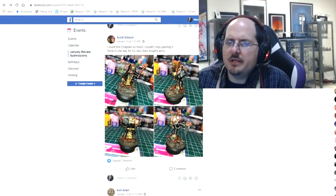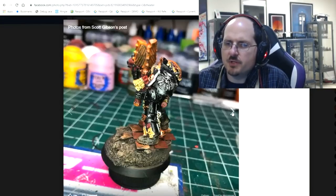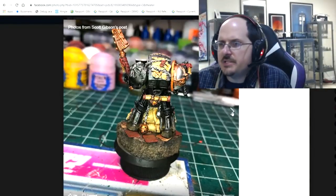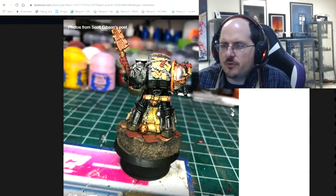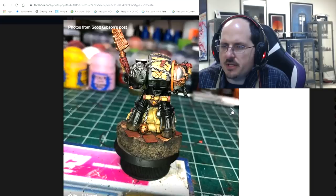All right, Scott Gibson doesn't ask for any specific feedback, so I'll just give some quick stuff. As always, when you're posting, please ask for specific feedback. It's a big help. The biggest thing I noticed, Scott, is we want to make sure we're focusing on our paint cleanliness here. We've got some places where the paint isn't as clean. Make sure our lines are nice and separated, things like that.